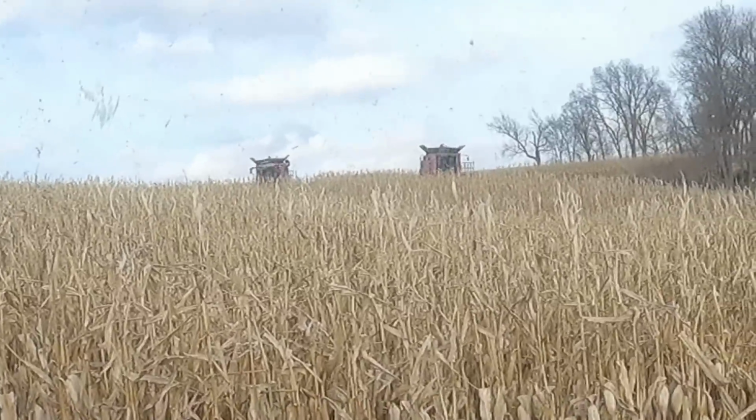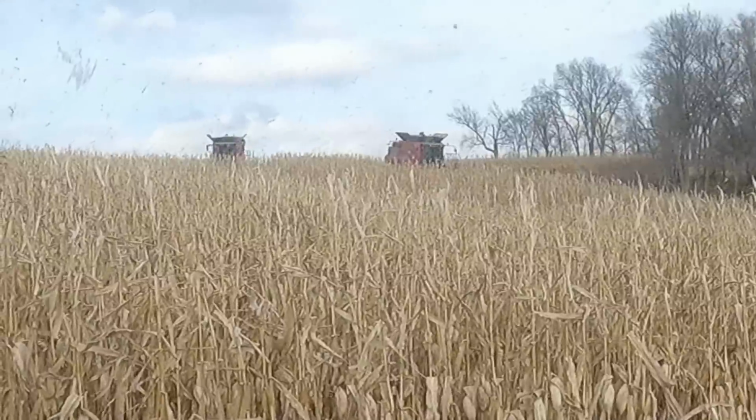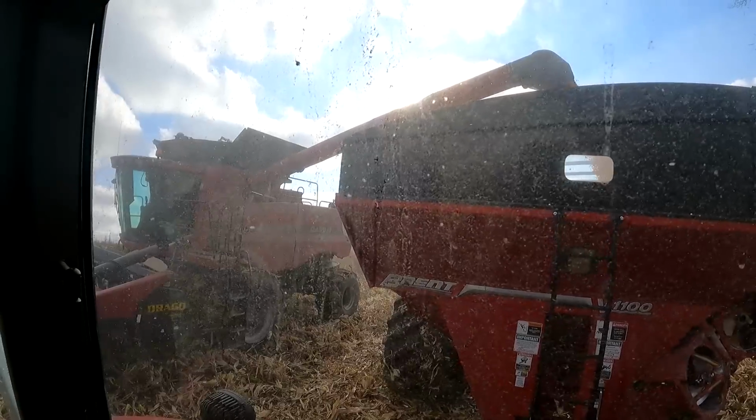10 years of combine technology right there. 2010, 2020. Now Pat's dumping on me. It's just not very efficient farming.